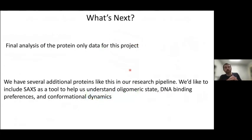And so what's next for this? Like I said, we're wrapping this up. We're hoping to submit the paper in a few weeks. Where we're at right now is Mikkel and I are talking about just the protein only data. I didn't really talk about this in this talk, and the reason is that the protein seems to be very unhappy off of DNA. And so it's been a bit challenging to analyze the protein only data.